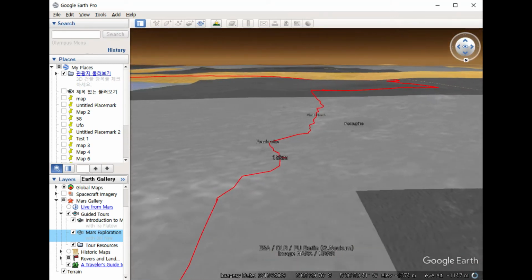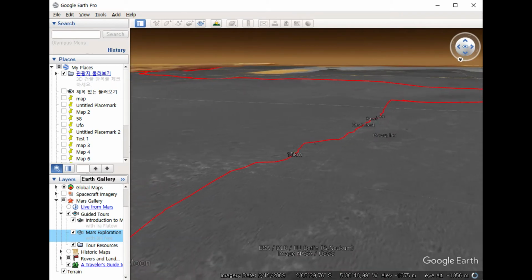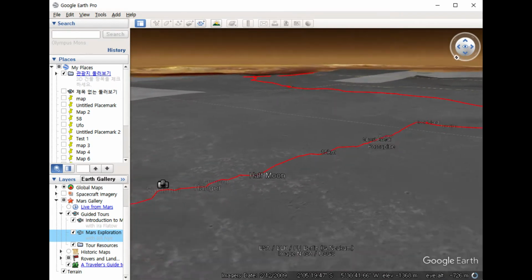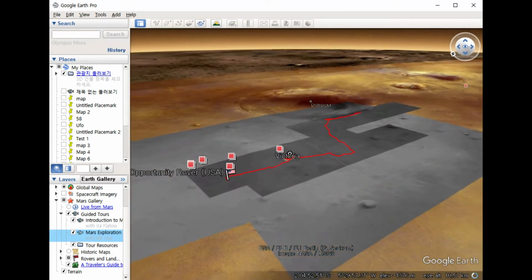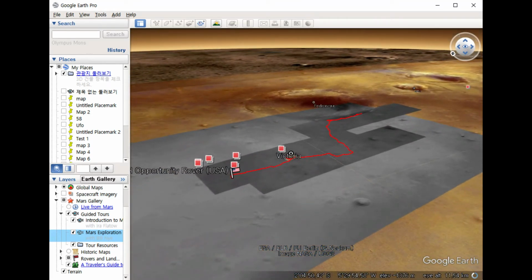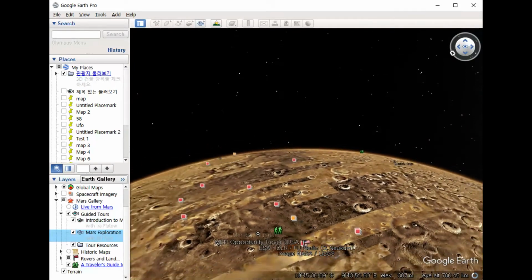Opportunity's next big destination is the much larger Endeavour crater. It's 14 kilometers away, 8 miles or so. In Opportunity's 5 Earth years of operation, it has only gone about 6 kilometers, 4 miles from where it landed. So it may take some time to make it to Endeavour crater.